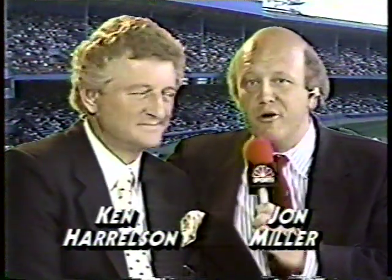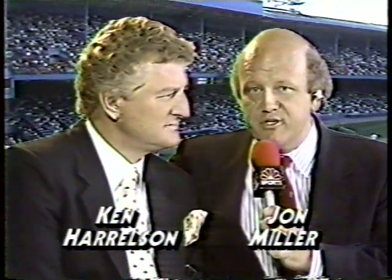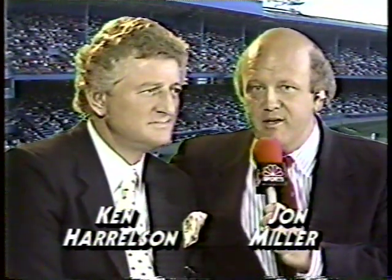John Miller with Ken Harrelson here in Detroit. Ken, last year the general manager of the Chicago White Sox, kind of a tempestuous reign and certainly a high profile. When you look back at it, Ken, is there bitterness with you, or was it a good experience overall? No, there were a lot of things that had to be done.